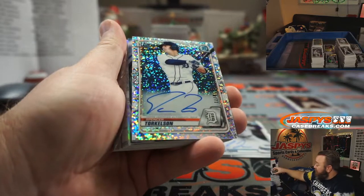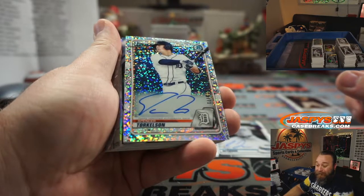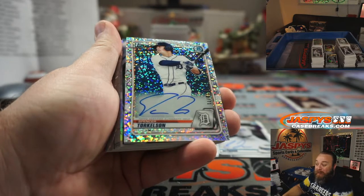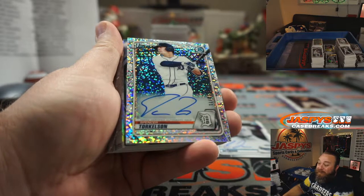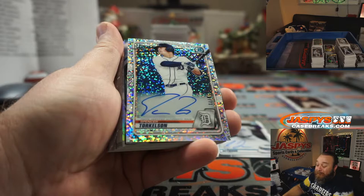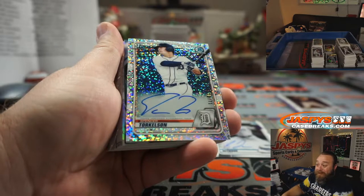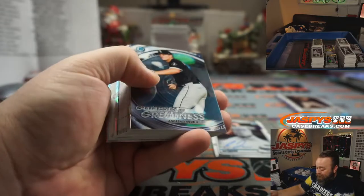Ooh, shit. Matt, right on cue. You were talking about Spencer Torkelson autos. Color. How about a sparkle to 71? Spencer Torkelson, Detroit Tigers, Matthew Shira. Wow. That's the first one I've pulled. Damn.